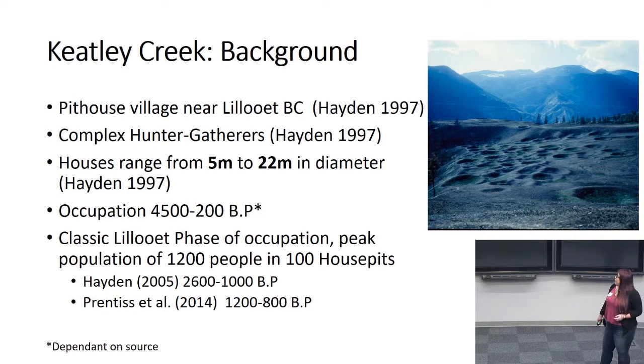Keatley Creek was occupied between 4,500 and 200 BP. There is a wide range here. Depending on the researcher and the paper you look at and the time period you're looking at, it varies quite a bit. At its peak, Keatley Creek is believed to have had 1,200 inhabitants living in over 100 pit houses.